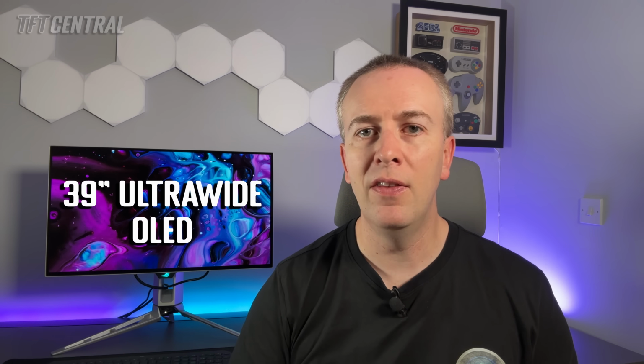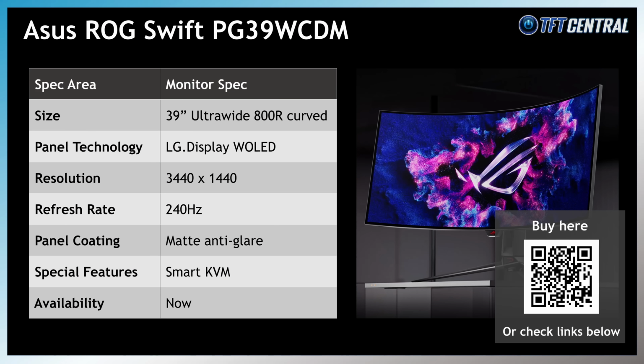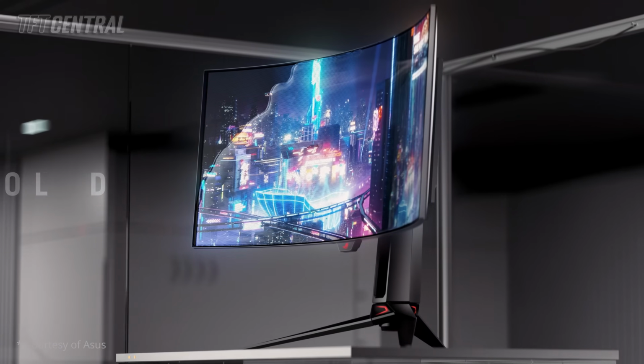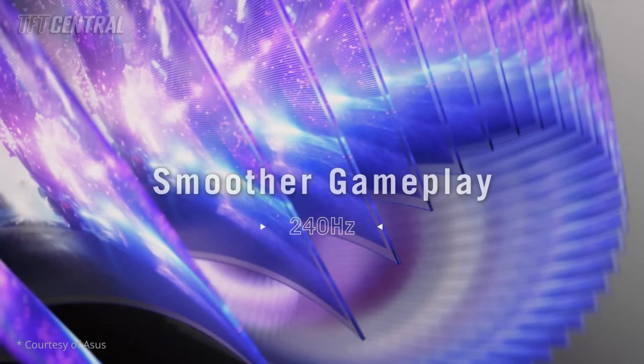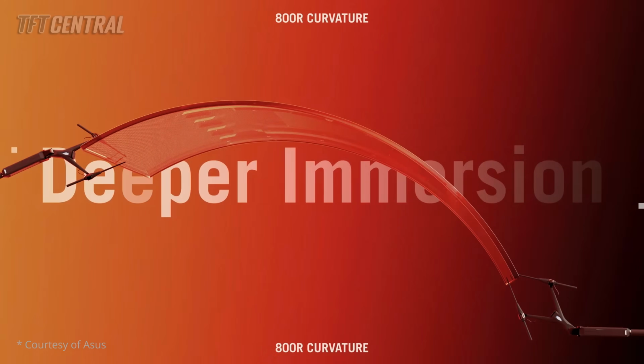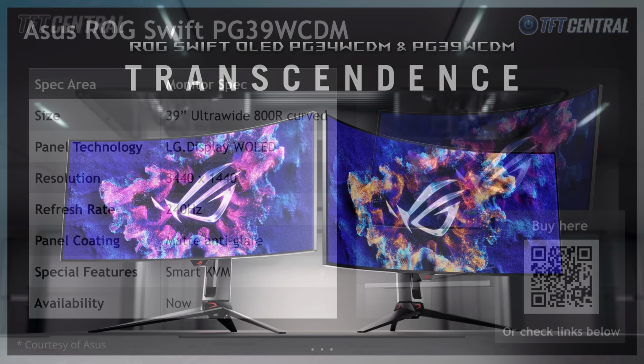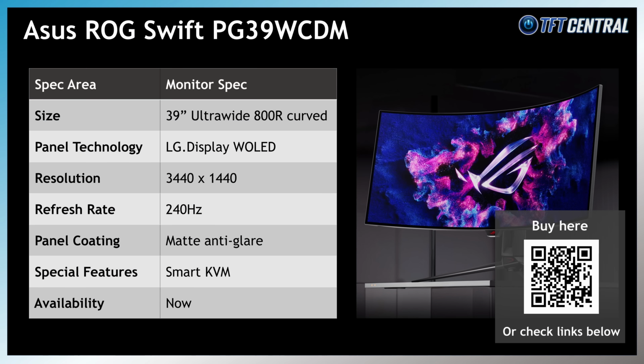Taking a step up in size, there's not actually many models to choose from in the 39-inch segment at the moment, but if you're looking for something perhaps with a little extra size for some added immersion in gaming, or perhaps a more comfortable size for more distant viewing positions, then the Asus ROG Swift PG39WCDM would be our current top recommendation. It's got a 3440 by 1440 resolution WOLED panel and a 240Hz refresh rate. Although keep in mind that all of these 39-inch models have got a steep 800R curvature, which is nice for immersion and close-up viewing, but it may not be to everyone's taste.